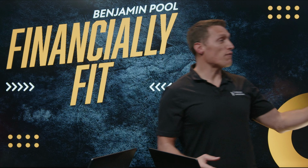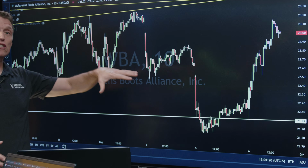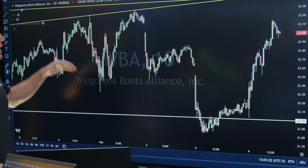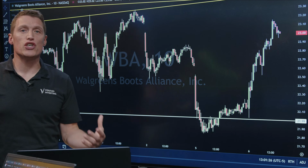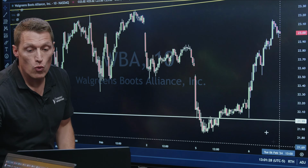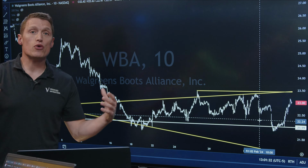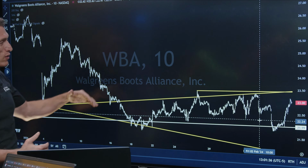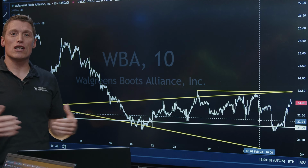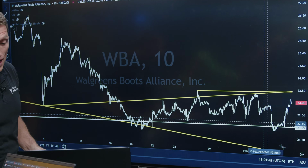All right, so here's the first chart. This is WBA. This is the 10-minute chart, and it looks a little choppy. So what do we do from here? What I'm going to do is zoom out on the chart so we can have a little bit bigger of a time frame. It kind of distorts the candles a little bit, which is why I wanted to start a little bit zoomed in. So here are a couple things that I'm looking at for WBA.